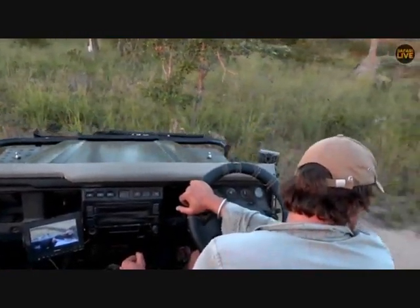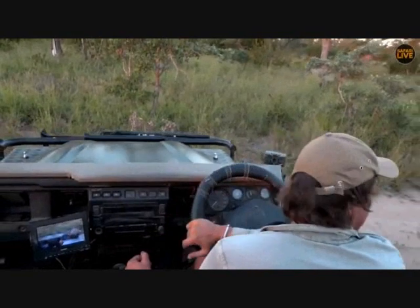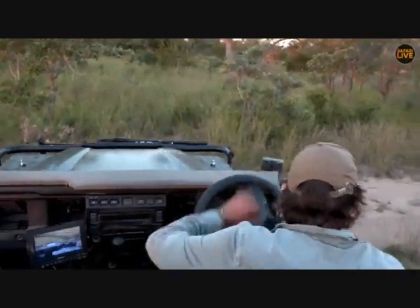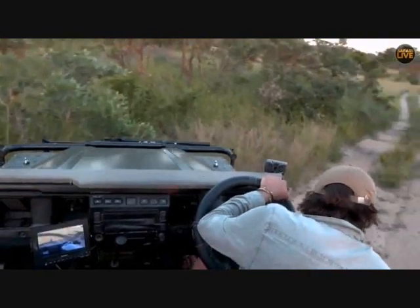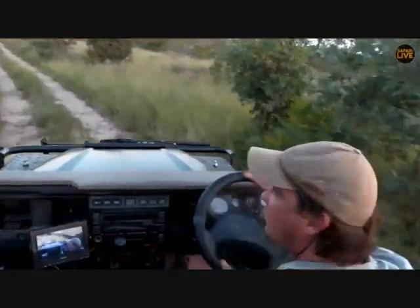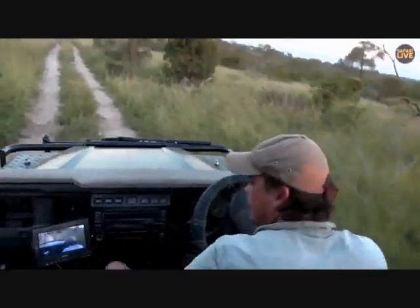Well, we've got Hasana's tracks. He's gone this way and he's turned around and come that way. While I was changing the tire, I heard some alarm calls of testiculars quite close to us. And I wonder if that wasn't Hasana just staring at us while we sweated away.